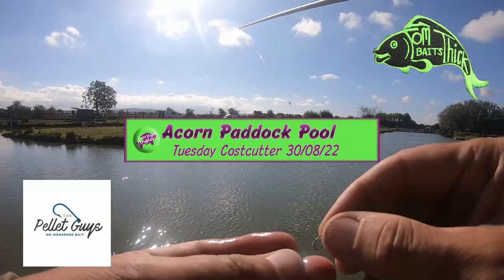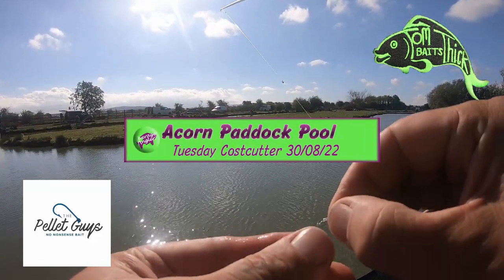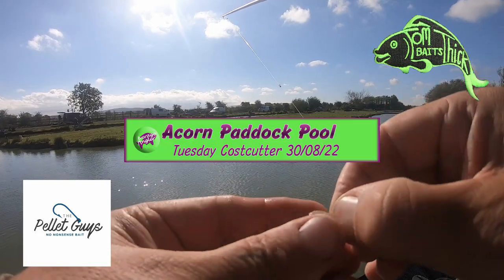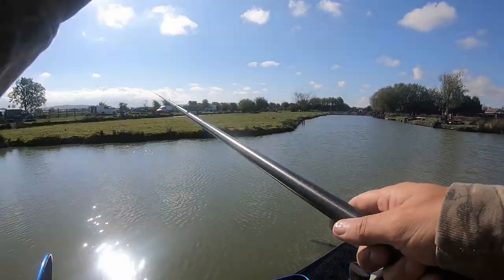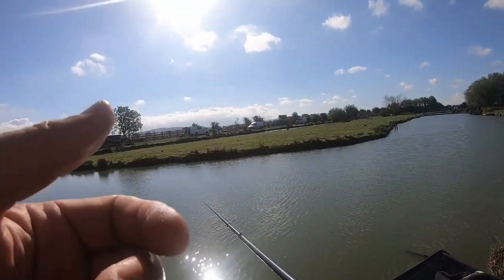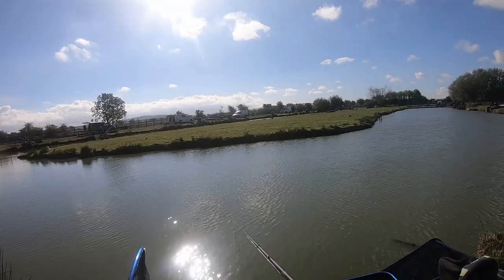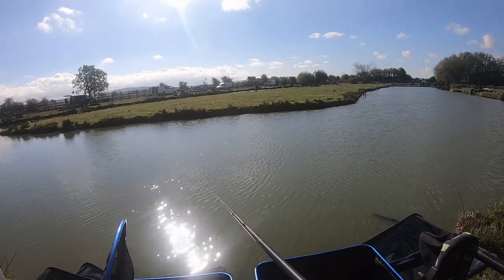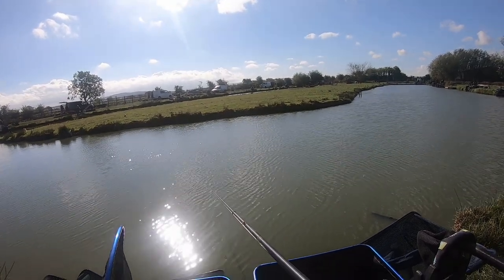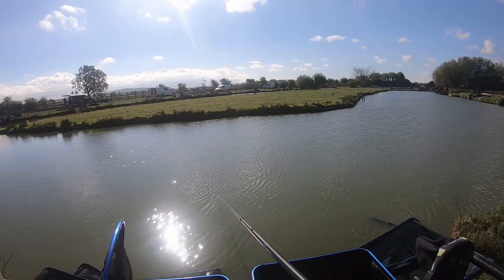We're at Acorn today, drawn peg 9. A good peg, but not a peg that I traditionally do well from, although I have actually picked up off it once now, broke my duck, but not brilliant for me in general. It's quite windy, so I'm hoping that you're not getting too much wind noise because I've hidden the mic underneath my jacket.